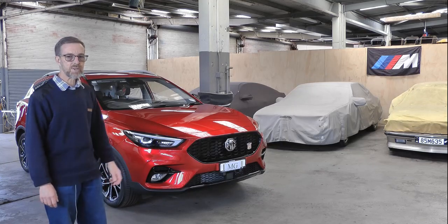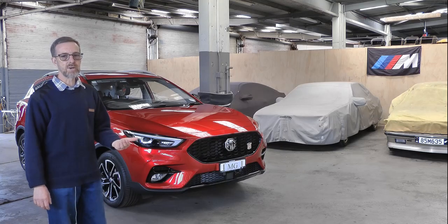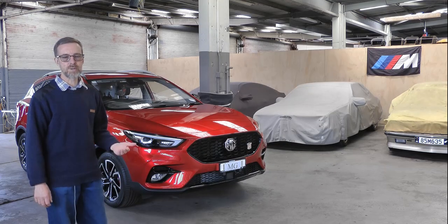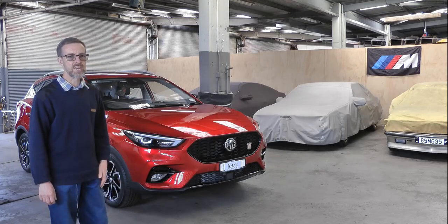Right, welcome to Barry's Garage. Today we have the MG ZST, the mid-size MG saloon, which has been selling extremely well, extremely popular. This is the 1.3 turbocharged engine.